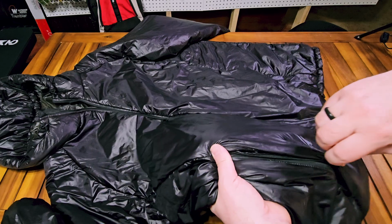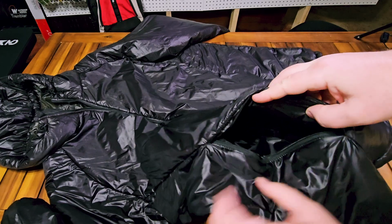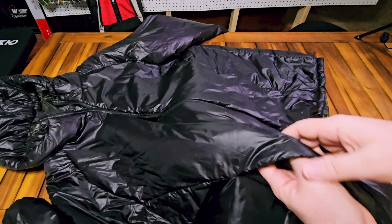Pockets are nice and deep. I got both of my gloves in my one pocket, lots of room in the pockets themselves. The only thing I don't like, very minor, is that there's no interior pockets. Not a huge deal, just a little personal thing that I like.